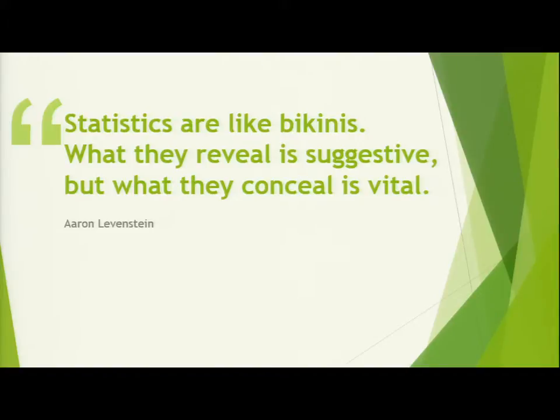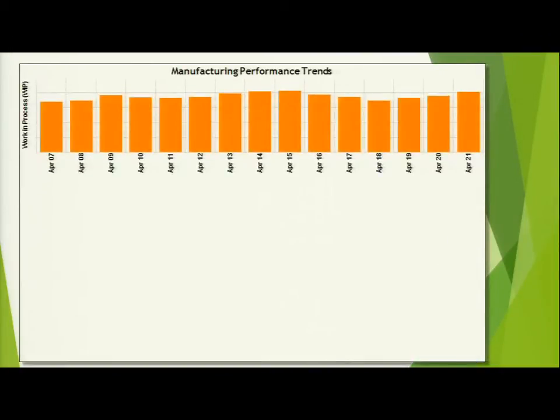We want to be able to find some predictive insight. And often the best insights are right in front of us, but just a little bit out of sight. So we have to dig a bit in order to find them. Here's an example that we use in our manufacturing area, a very simple dashboard.